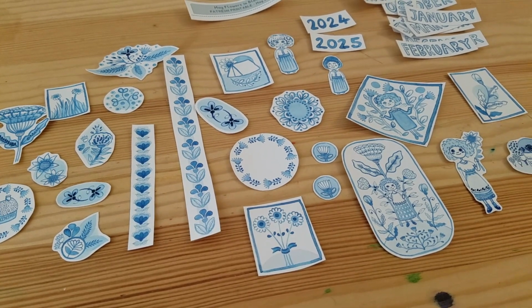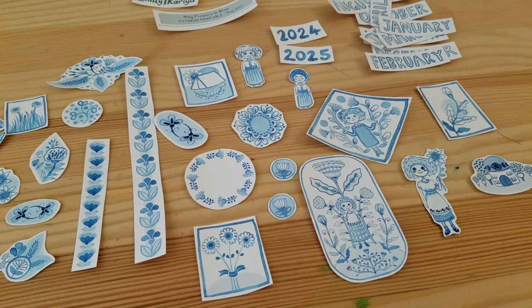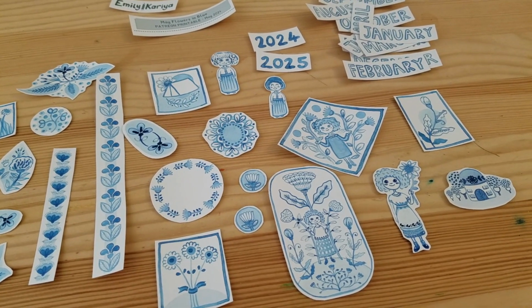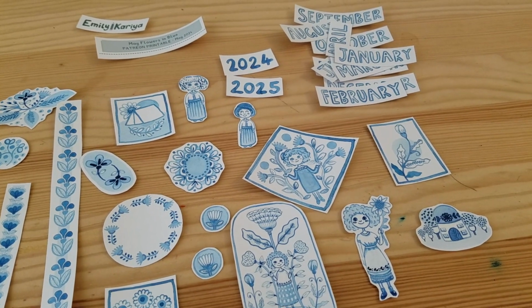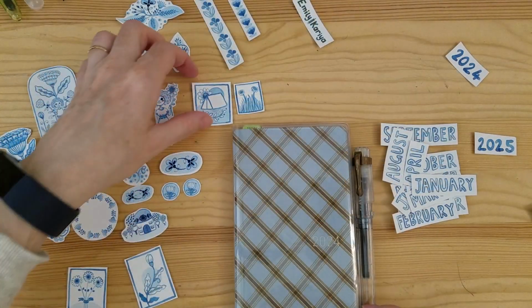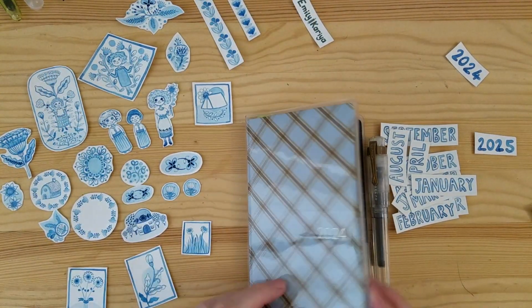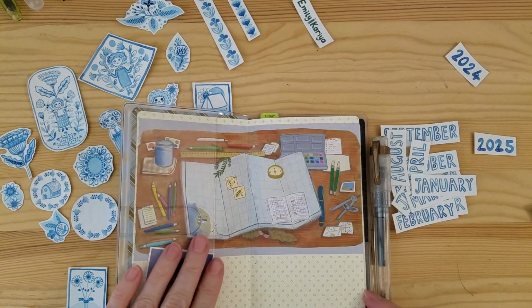If anybody wants to see my journals in more detail, please let me know, because I don't really do videos like that very often, but if anybody's interested, I'd be quite happy to show you. So I've done a little trial piece of footage for you. This is me sticking some pieces of my collage sheet printable into my journal.